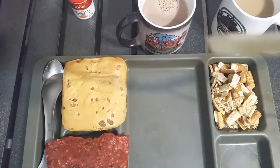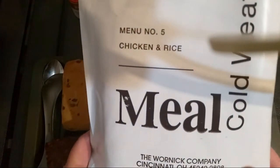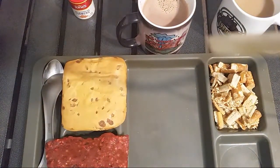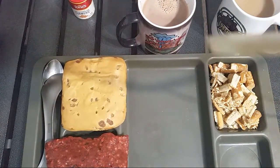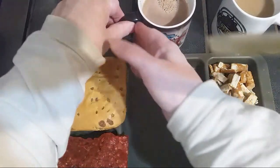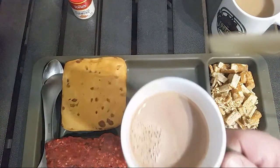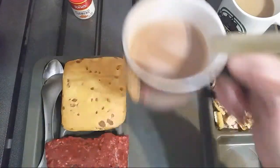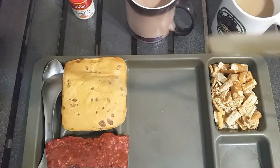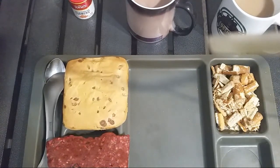So for those that have come in late, this is a 2018 Menu 5 MCW, or Meal Cold Weather, chicken and rice, and I have decided to make it a curry because I love a good curry. Why this MCW didn't include a cold drink, I don't know, but it is what it is. I just tasted the cocoa. There's not much of a hazelnut there, but it's still good flavor.